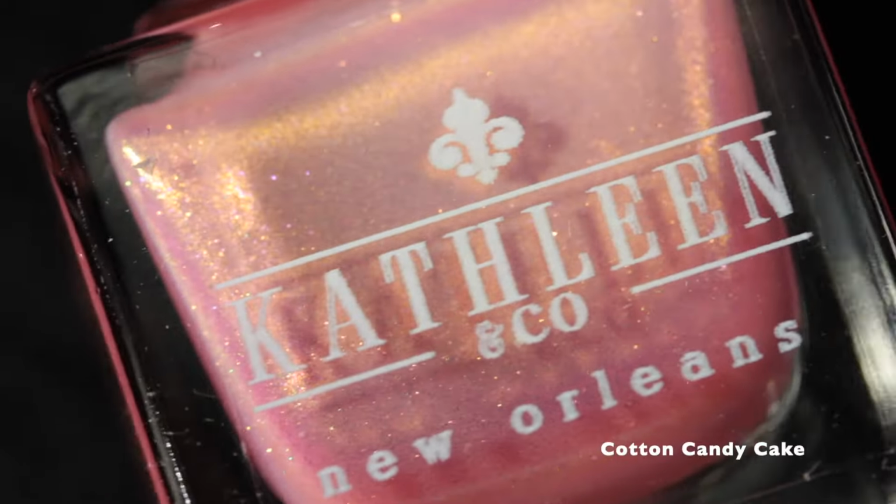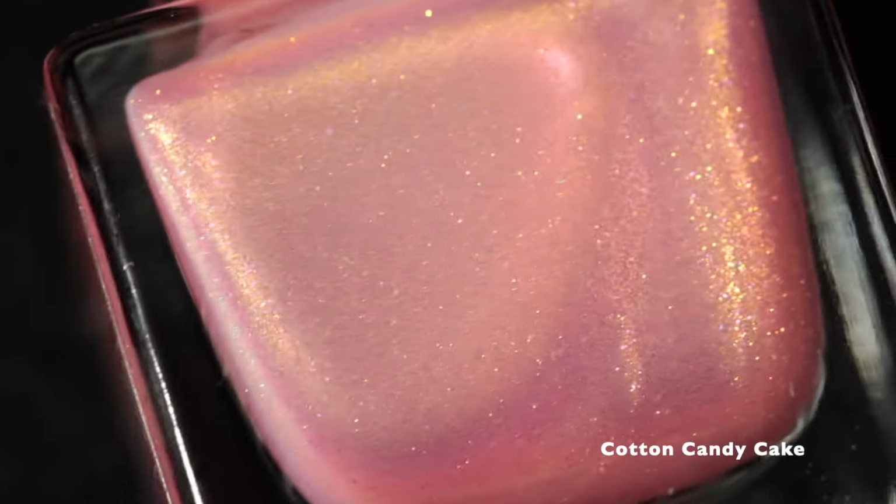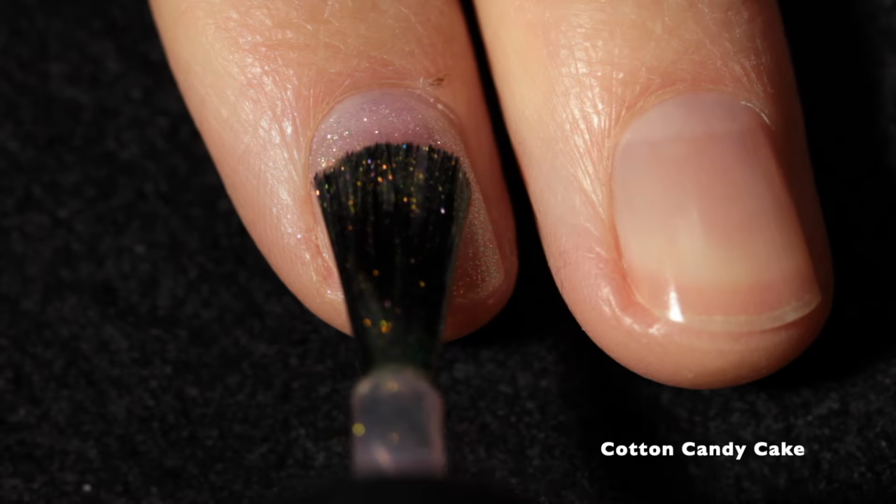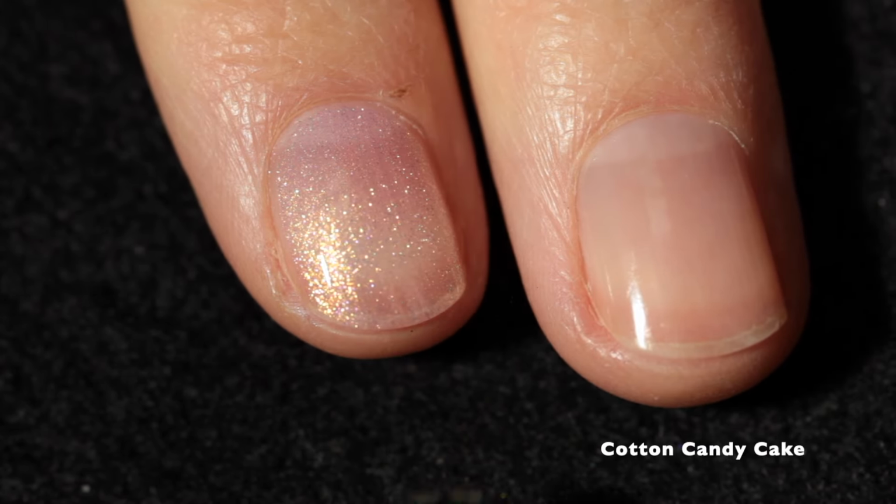Here is another pink in the collection. This one's Cotton Candy Cake. It's a soft pink base with glowy gold, leaning orange, and shifting shimmer.